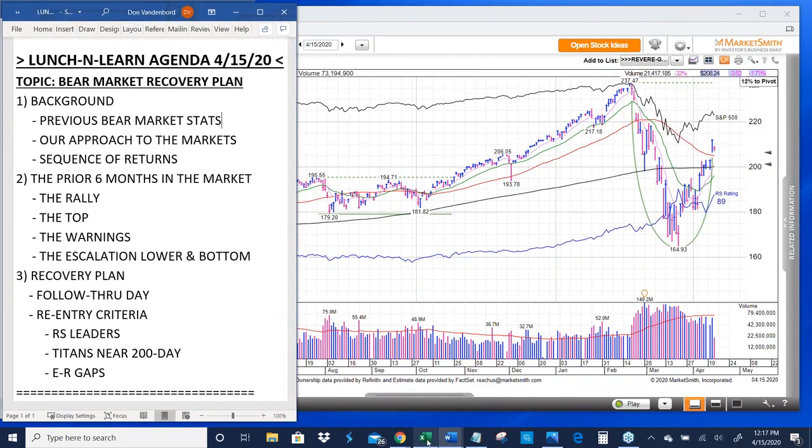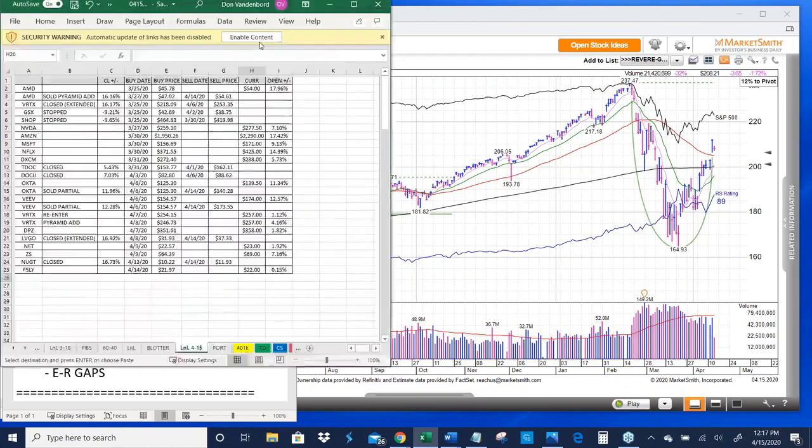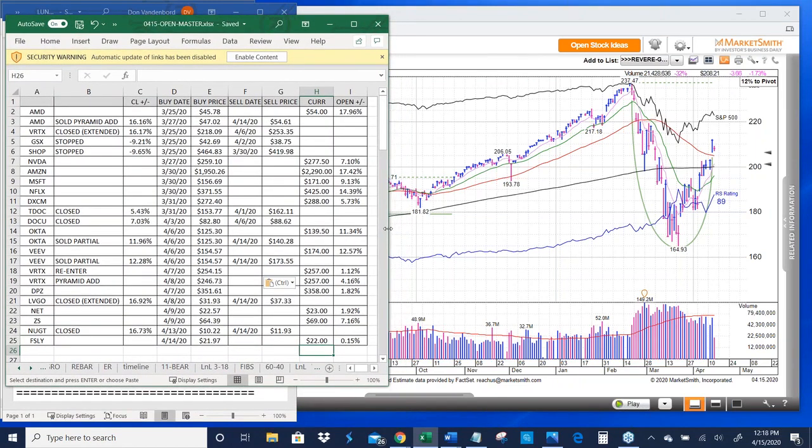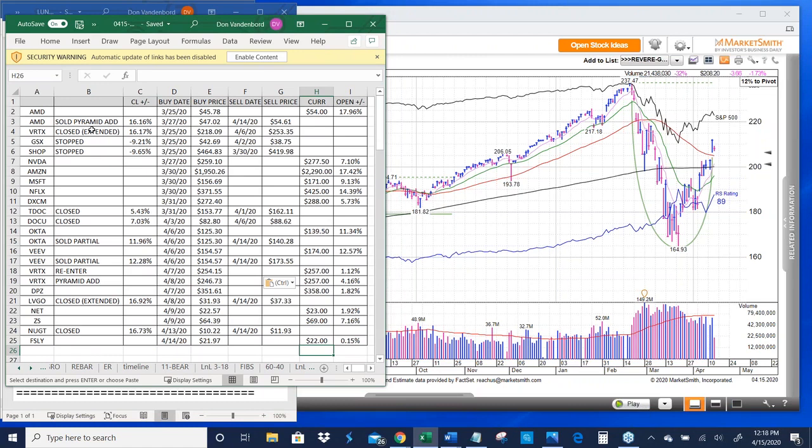So now I want to bring in some trades that we made and what our thought process was for re-entering. I'm going to be dragging this from off the screen. And these are sorted by the buy date when we re-entered.